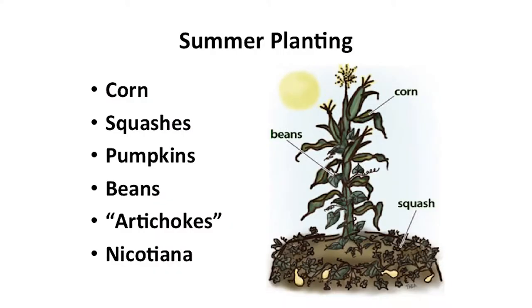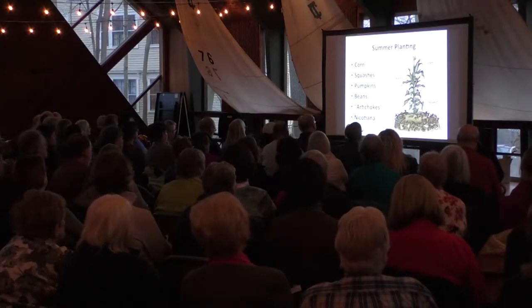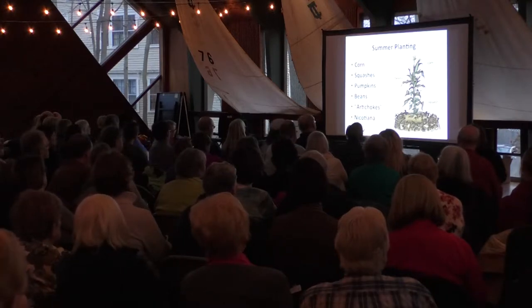And this is what they planted in their mounds, to which they added crushed shell to sweeten the acid soil and to stabilize sandy soil. And as we all learned in the third grade, they used what they called the Three Sisters method of planting corn with squash and beans. The beans had something to climb, and the squashes shaded the corn plant's roots. Contrary to popular belief, they did not routinely fertilize with fish waste.